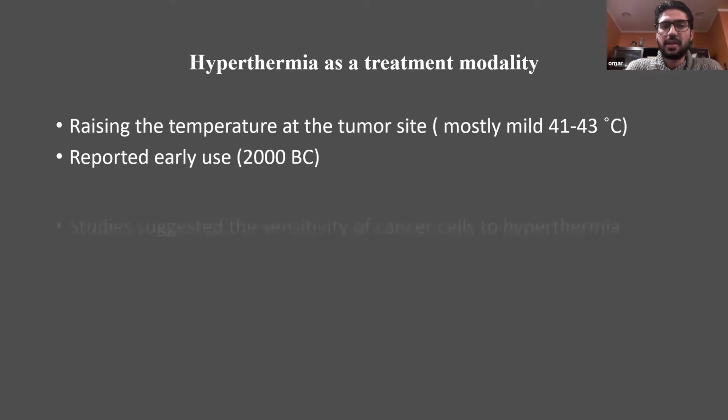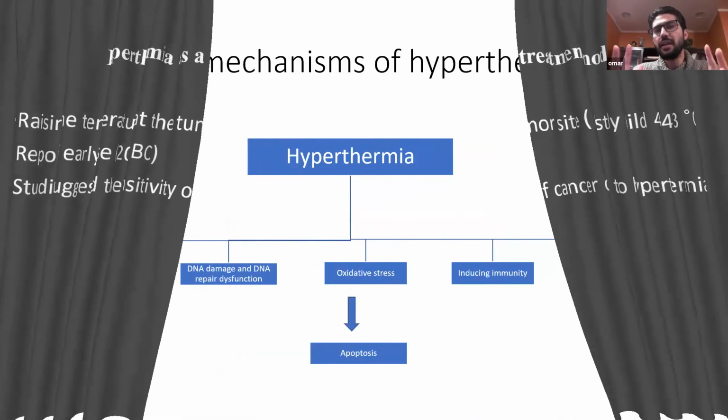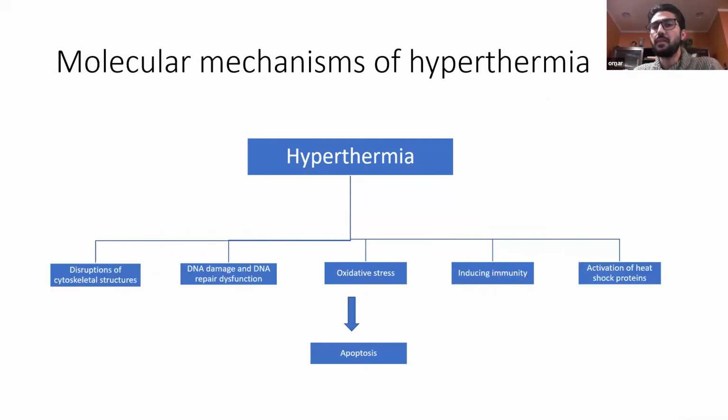In the recent history of science, studies suggested the sensitivity of cancer cells to hyperthermia. After that, scientists began to reveal the mechanisms by which hyperthermia affects cancer cells. Here are some of these mechanisms. First of all, hyperthermia leads to disruption of cytoskeletal structures. Hyperthermia induces DNA damage and leads to DNA repair dysfunction. Hyperthermia may lead to oxidative stress and also activation of what are called heat shock proteins. And an interesting mechanism of hyperthermia is inducing immunity. All of these things can eventually lead to cell apoptosis and death.